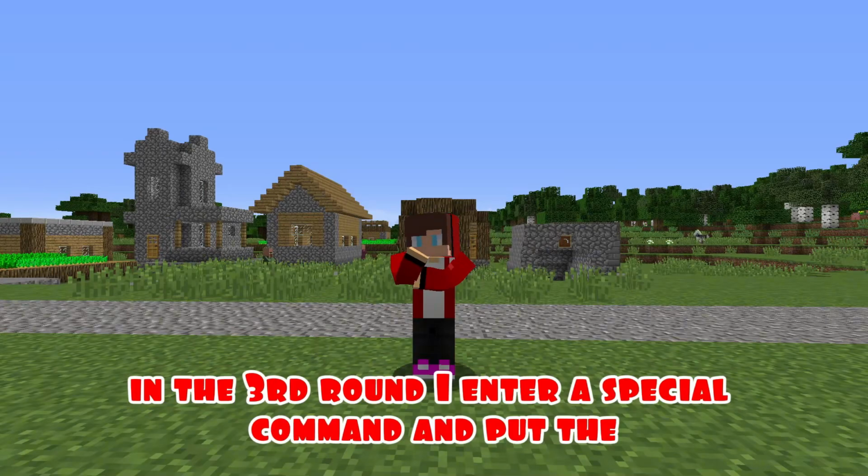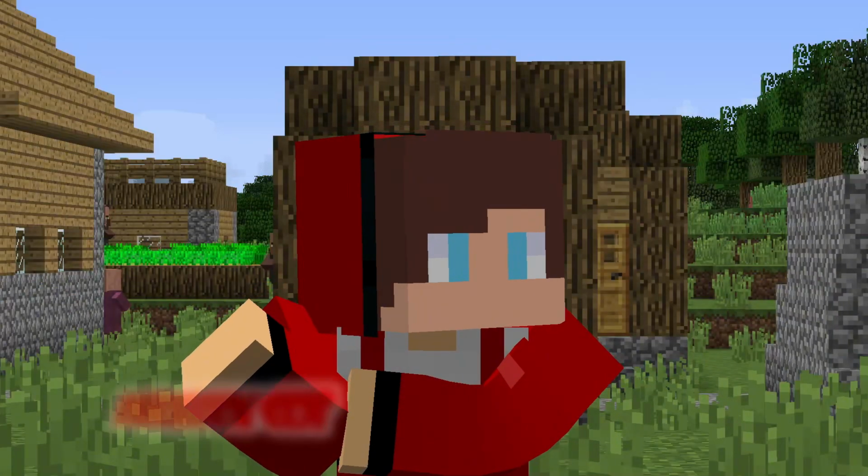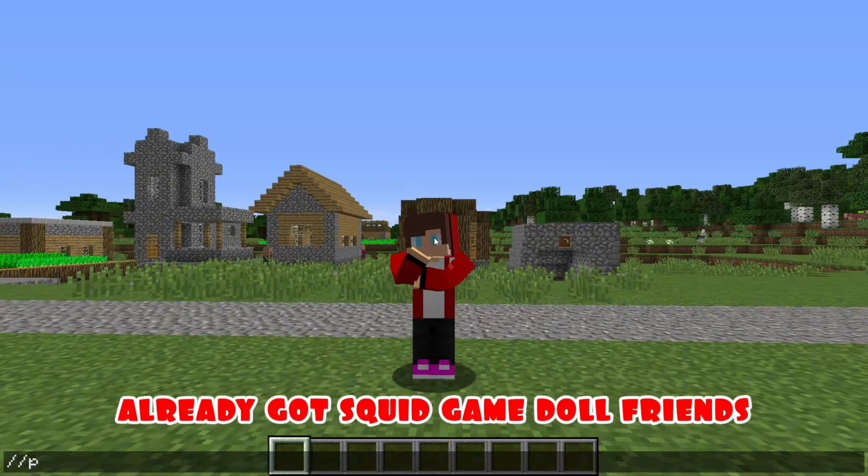Round 3. In the third round, I enter a special command and put the already got Squid Game doll.